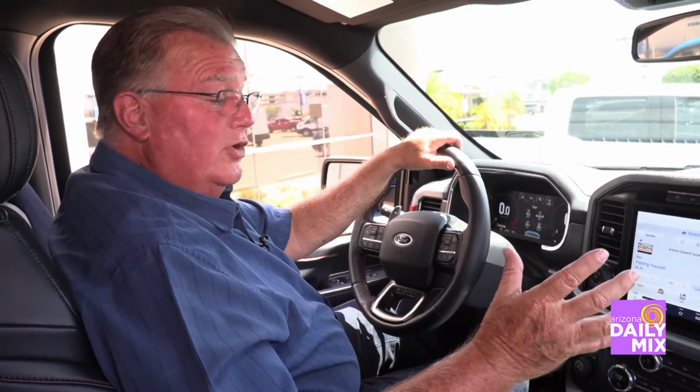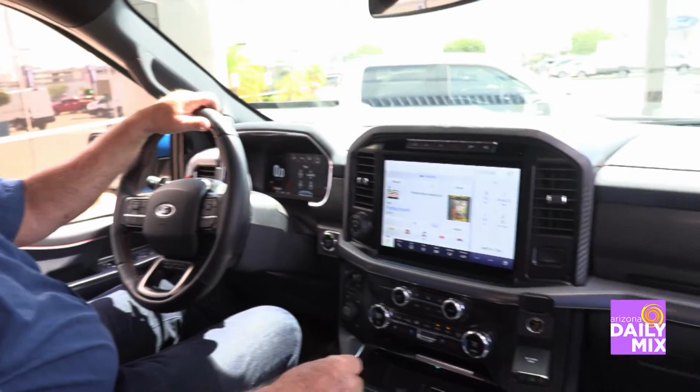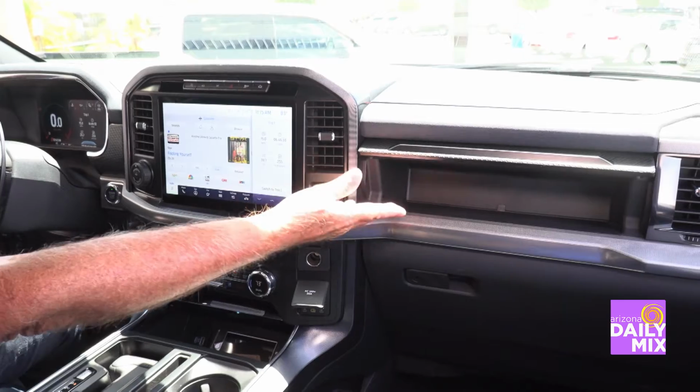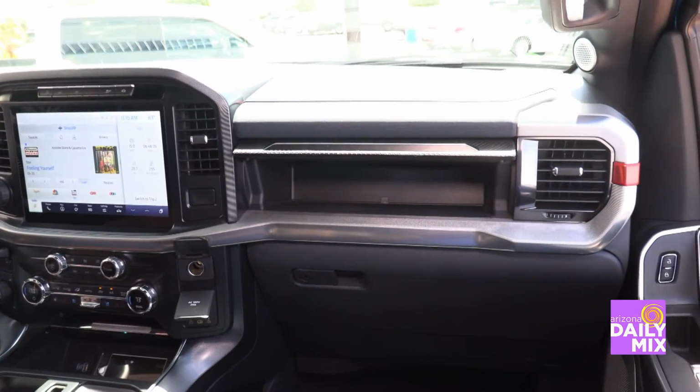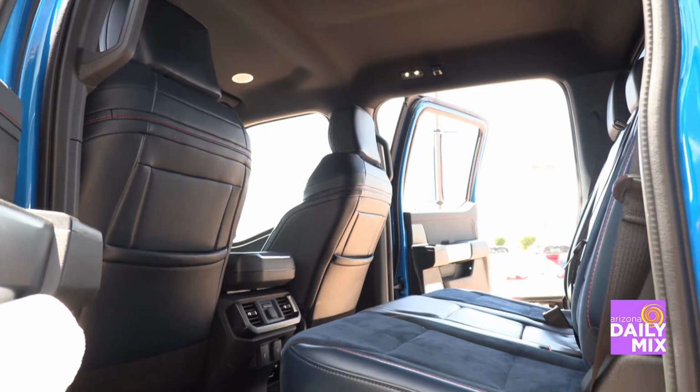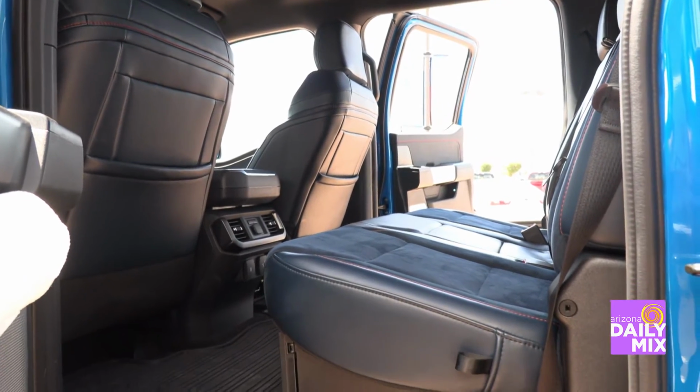So also there's a secret compartment here. Say for instance you want to carry something you don't want everybody to see or have their hands on. Right there, you got a little secret compartment going on. So it's pretty cool. This truck in general is going to do everything you need it to do in style, do it with 4 or 5 people inside, and in the summertime here in Arizona, the air conditioner works great.